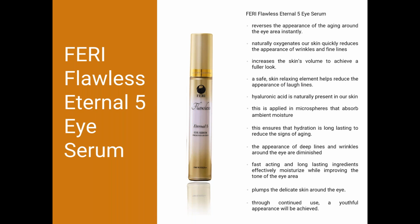And one of the things that this product has in it is hyaluronic acid. And hyaluronic acid is naturally in your own skin, much the same like collagen. So what happens is that when you put this product on, it immediately absorbs water to around the eyes, hydrates it, plumps it, makes it look more radiant, gets rid of fine lines and wrinkles, and it's very, very hydrating. It does not dry or flake.